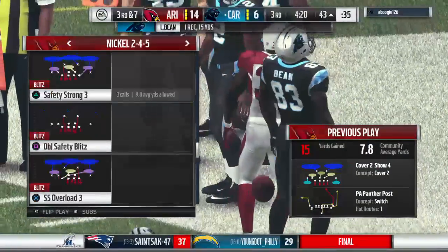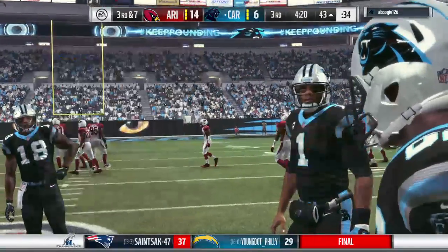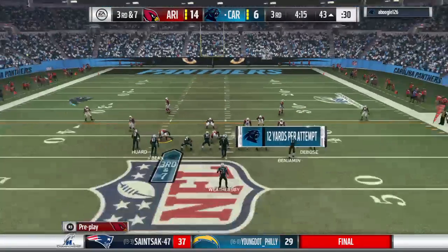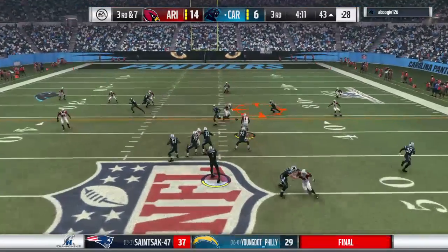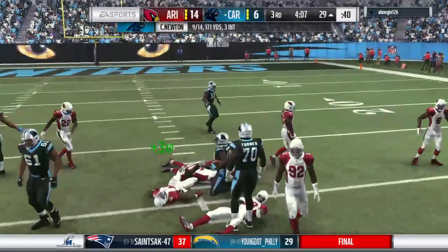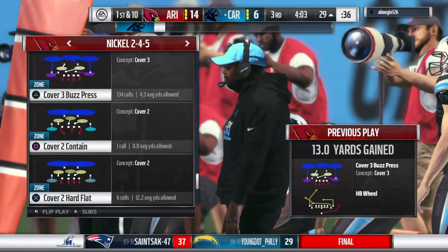That was a nicely run slant route, and what the receiver's trying to do is make the defender think he's going upfield for a deeper route, and then breaks it off, usually after about 3 to 4 steps, and cuts towards the middle of the field. And now what he's trying to do is use his body to keep the defender away from the football and get the quarterback a really nice target. And he picks up the first before he's taken down at the 29.